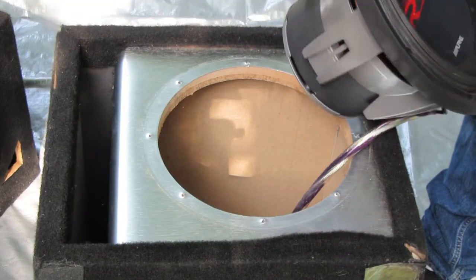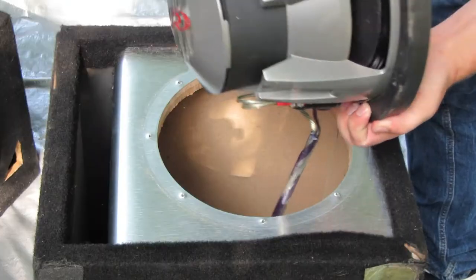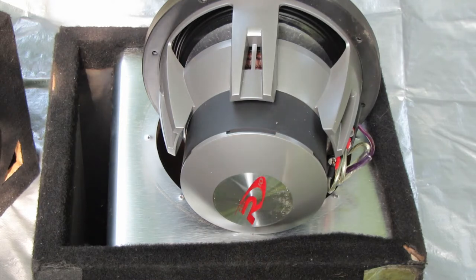When you look at this little 10-inch sub, it looks like a baby. Until you go to pick it up and throw out your fucking back. That baby eats. Really though, this 10 and the box is probably over half as heavy as the dual JL12s. Which is nice, it helps with that feeling of durability, you know, gives it some heft.